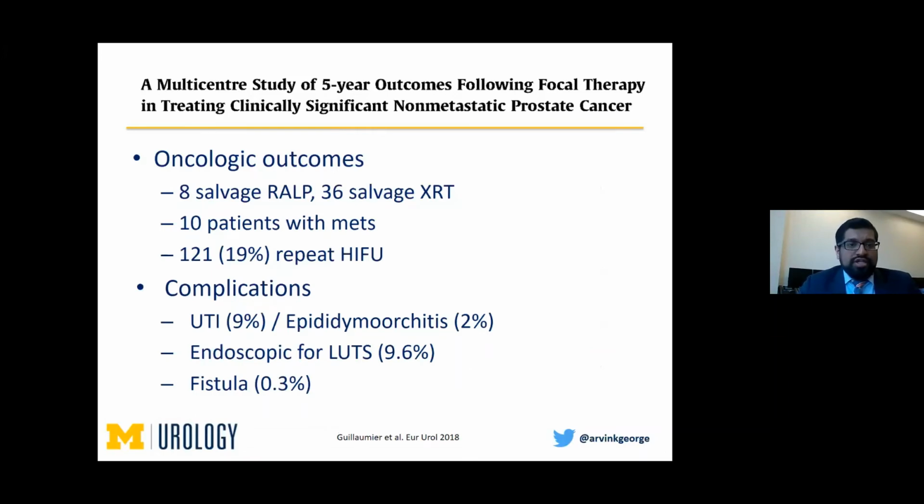So what were the oncologic outcomes? 8 men required salvage radical prostatectomy. 36 underwent salvage external beam radiation. 10 patients developed metastasis. About 20% of men did require a repeat treatment. And this was, again, for cause.